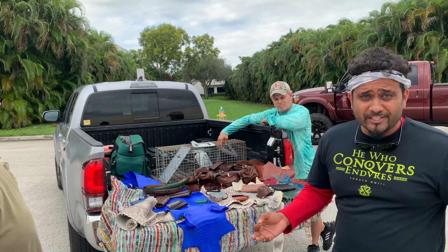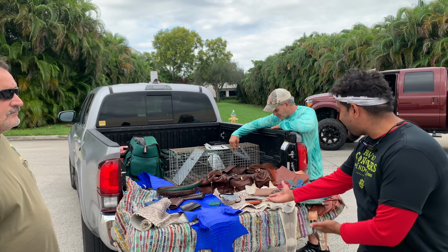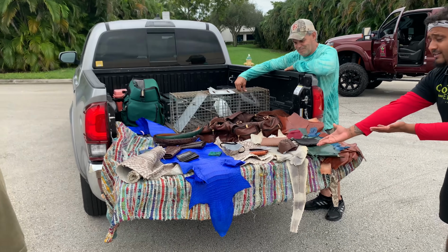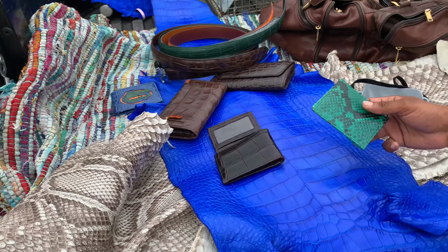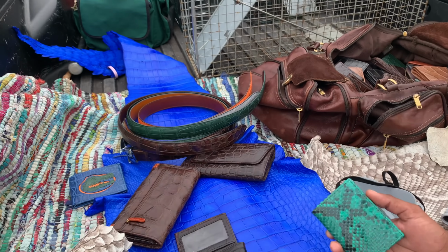The meat is delicious. It's a delicacy all over the world. And as you guys can see, look at the leather. It's absolutely gorgeous. Look at this right here. Oh my, wow, that is beautiful.